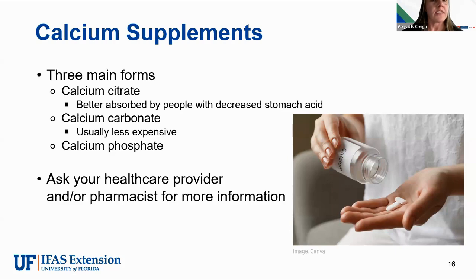And then the other type, calcium phosphate, which we're seeing a lot more of in our supplements today, has phosphorus with it, which for a lot of us, our phosphorus levels are already high. And unfortunately, high phosphorus levels can be detrimental to bones as well. So again, if you're being directed by your physician to take an additional calcium supplement, you definitely want to have that conversation with your physician and or a pharmacist.